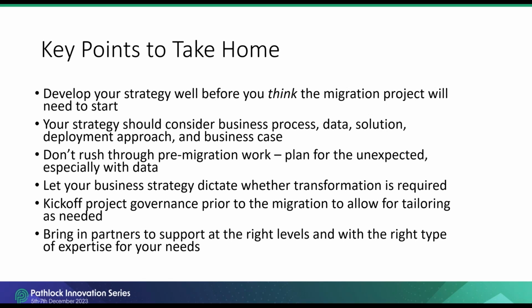And saying it for probably the fourth time, don't underestimate your data needs. Let your strategy development dictate what degree of transformation is needed for your organization, and kick off project governance before the migration begins to allow for tailoring as needed. And finally, bring in partners to support you at the right levels with the right expertise, as it's an important initiative and one you don't want to get wrong. So starting with a good strategy and a good plan up front is the best way to go.